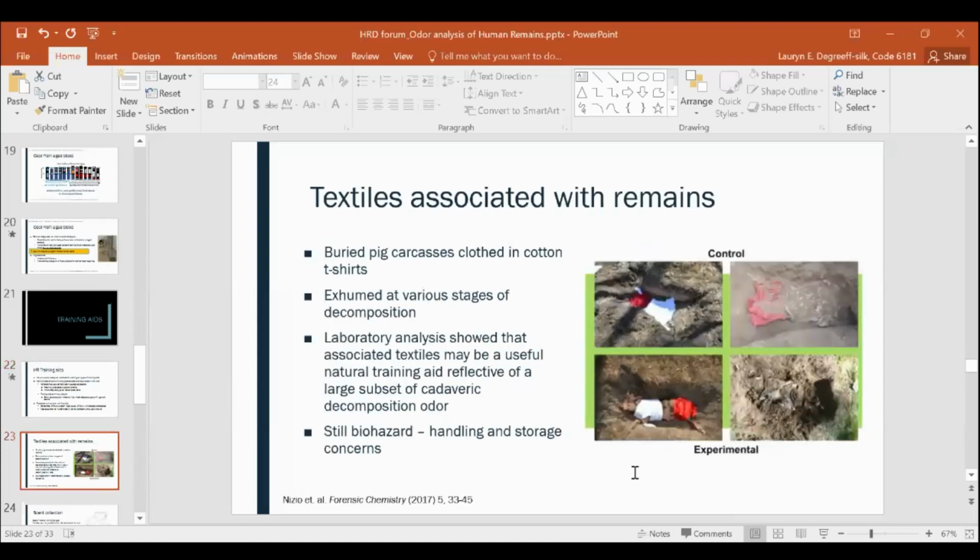So I believe this is out of Sherry Forbes' lab also, but this is Katie, I want to say, Nezio, who did this great study, again with pigs, big fan of pigs here, where they buried the pigs in cotton t-shirts to see if those could potentially be used for training. And they exhumed the pig carcasses at different stages. Really, I just wanted to be able to put pictures of a pig wearing a t-shirt and shorts, honestly.